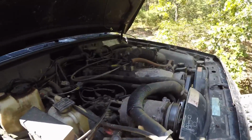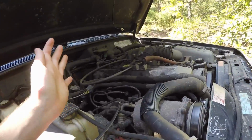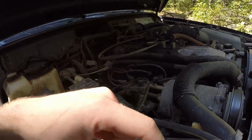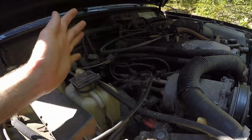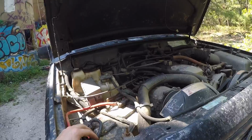Just keep the water pump and the coolant in top shape. That's really all there is to it. If it starts overheating, you can add a larger radiator, maybe a higher flow water pump. Make sure your hoses are good. Just really keep an eye on your coolant. As long as you do that, you really should have a Jeep that will go 300,000 miles. Just change the oil. That's really about it, guys.